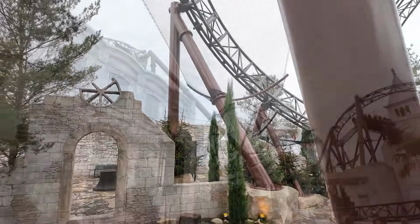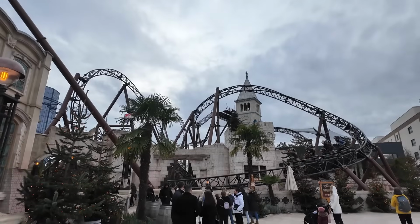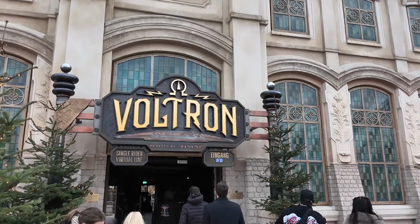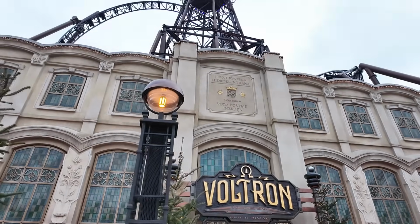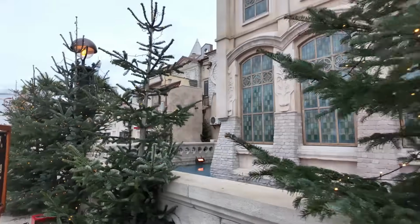Lovely. And just before we leave the area and go and get on some more attractions here at Europa Park, just wanted to show you the current wait time. It's a walk-on. No wonder they're running 1 minute. How many rides do you reckon you can get on there in a full day when it's walk-on? Fantastic. Bit better than the 90 and 120 minutes of when it opened.